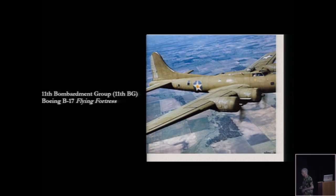Once they got it built up, it was sort of a staging area for not only heavy bombers, but fighter planes, ships, and I'll go into that in more detail. But they had the 11th Bombardment Group, which is B-17 Flying Fortresses.